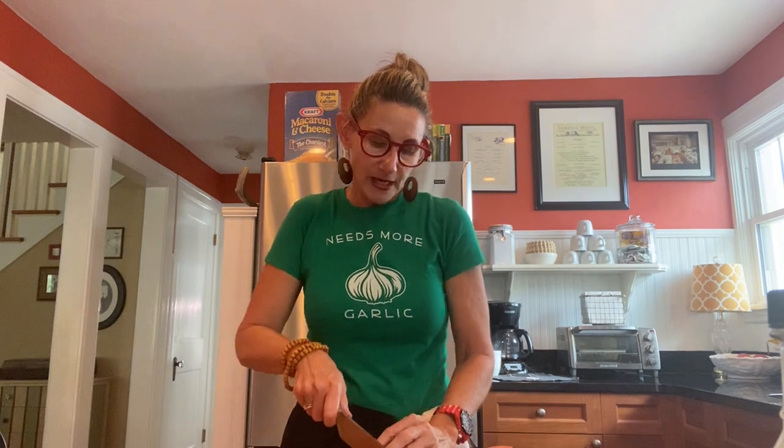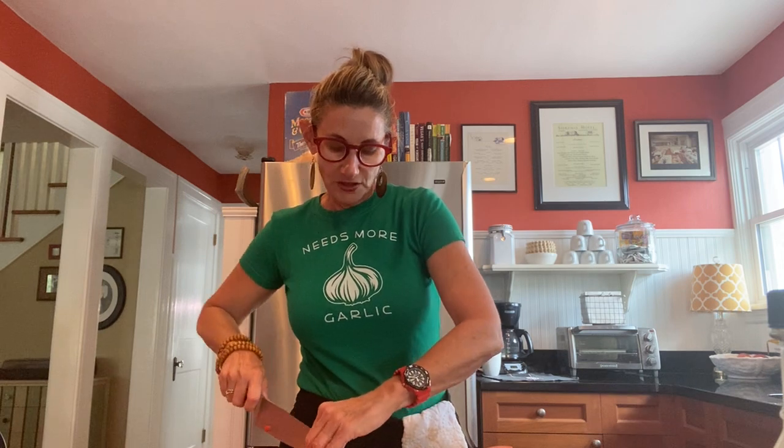So I've got a nice sharp knife, and I'm just going to easily dice my tomatoes. I hope you can see. I don't know that you can see. Maybe you can see what I'm doing. I've just got my big wooden cutting board here right in front of me.